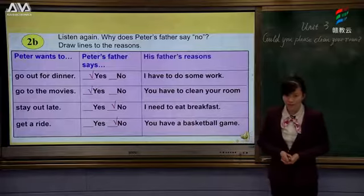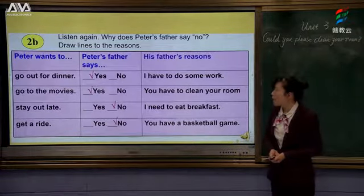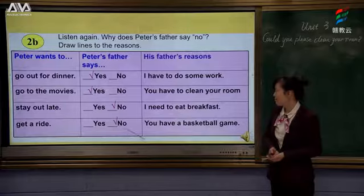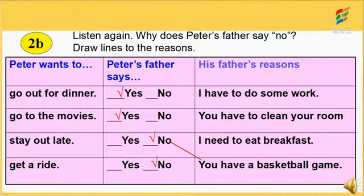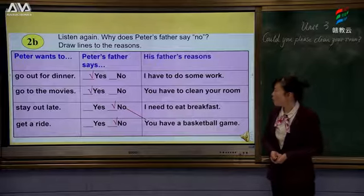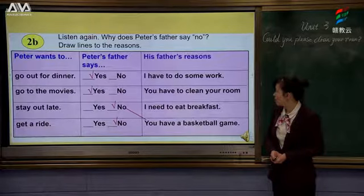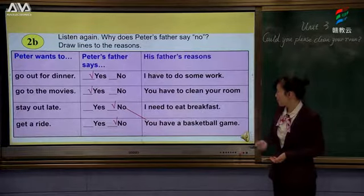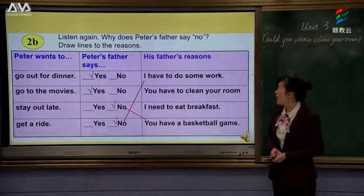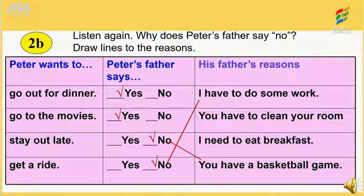Okay, have you finished? Now let's check the answers. Peter wants to stay out late, but his father says no because he has a basketball game. So the answer is you have a basketball game. Okay, Peter wants to get a ride, but Peter's father says no because his father has to do some work. So the answer is, I have to do some work.